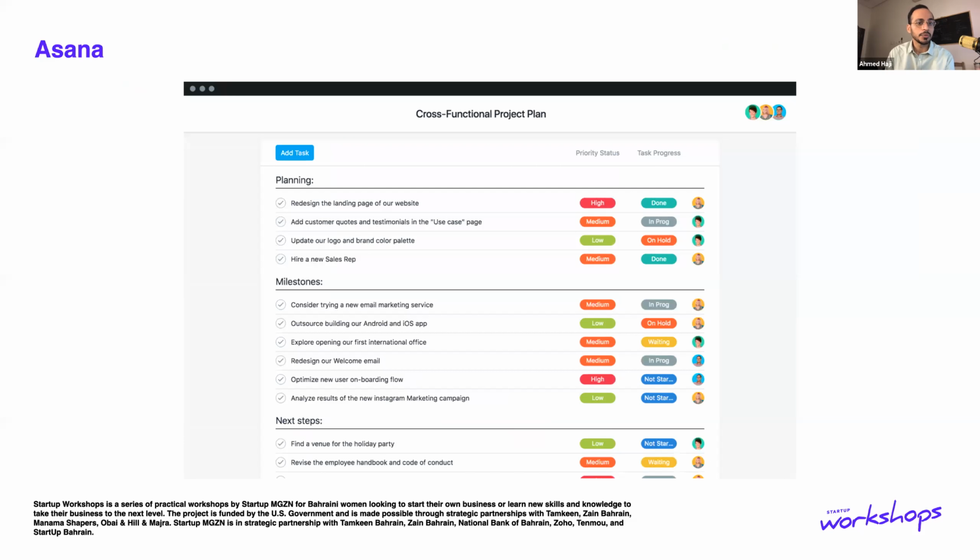Now we'll move to project management. So Asana is a very good cross-functional project planning and management tool. You can assign tasks to different people in your environment. So if your business is project based, then having a proper project management tool is very beneficial for you. And even if it's not project based, distributing tasks doesn't need to be in person or through emails.